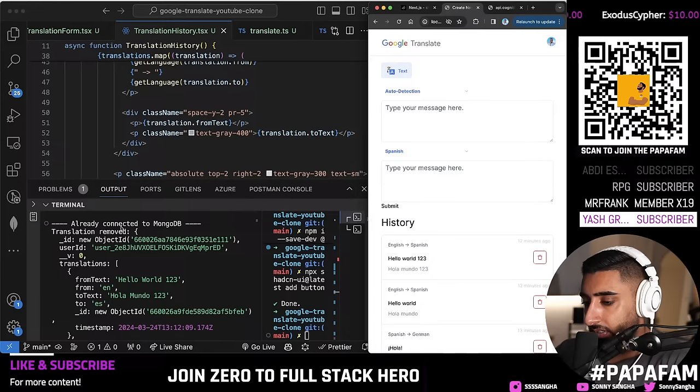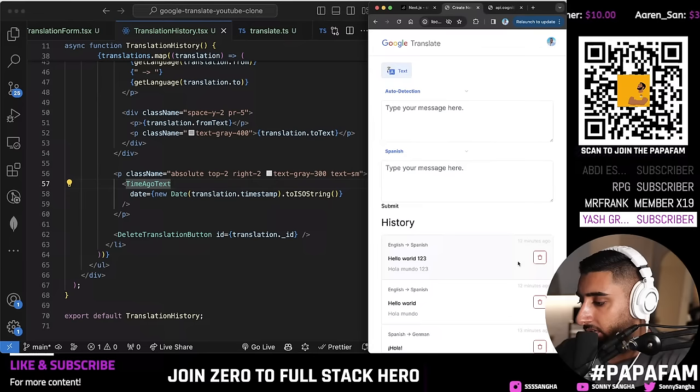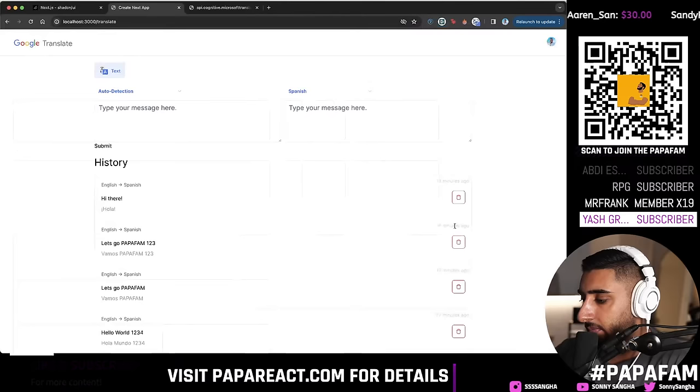And again, I'm logging this out for, you know, debugging, but you can feel free to not log it out if you don't want to. So like, hello world 123, got rid of it. Hello mundo, if we can get rid of this German one. And now we've got a full, you know, CRUD setup.